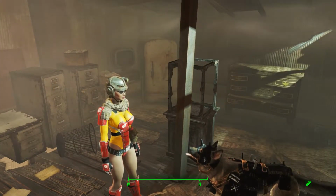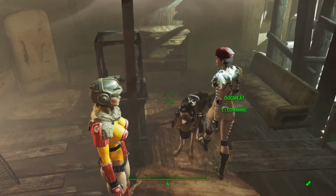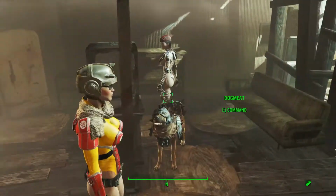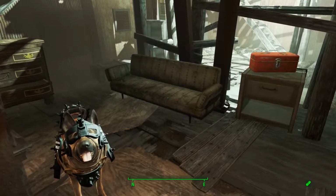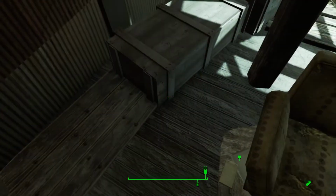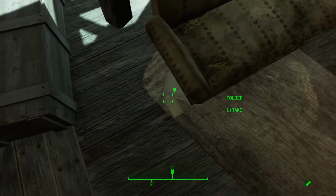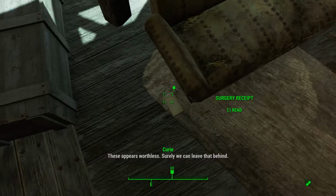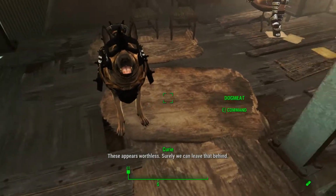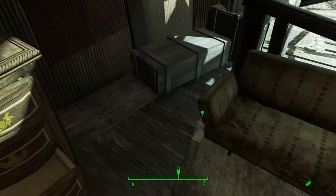But then I looked in my Pip-Boy under the data and came back out, and look, there's no marker on my compass anymore. There was, like I said, when I first logged in, but not anymore. Okay, now there is. That's weird. There's a folder. We'll just take that folder. These appear worthless, you can leave that behind. What the hell? Oh, it goes. It's proximity based. I've got to be within like a meter of it.